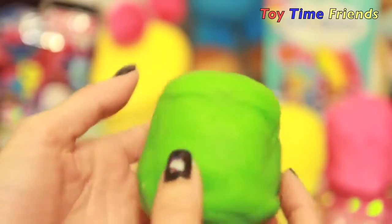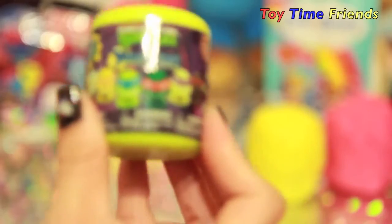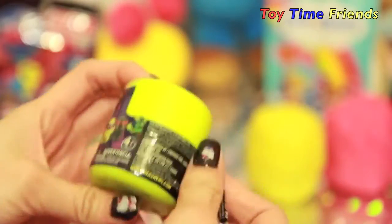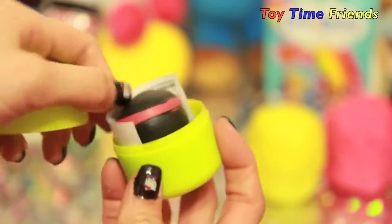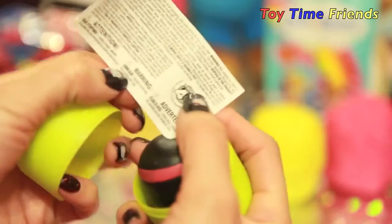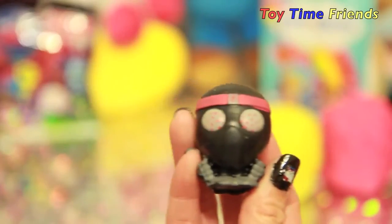Our next one is green. I'm really excited. I wonder what this is. Open it up. Ooh, it's a green egg. It's the Teenage Mutant Ninja Turtles. We've got a flyer. And look at this foot soldier.